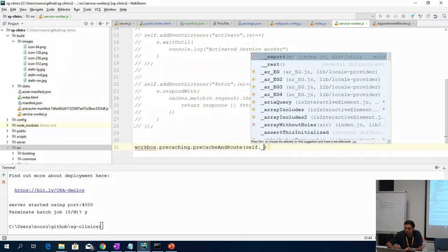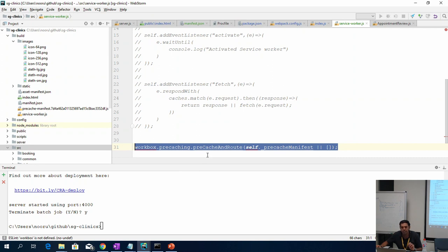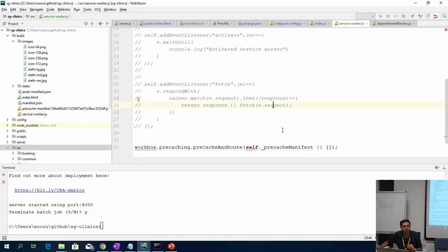self.__precacheManifest, or an empty array. Just write this one line and comment everything else in the service worker. Posting this on the Slack channel. And after this, npm run start server.